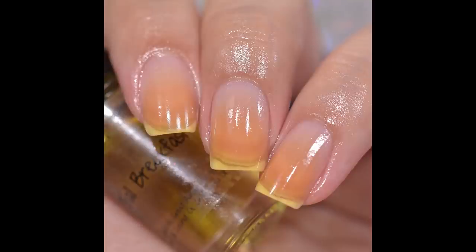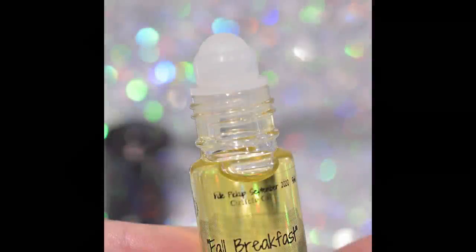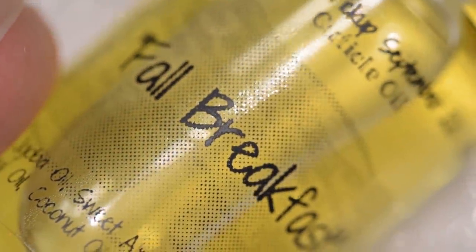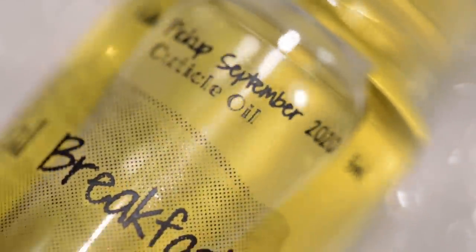Red-Eyed Lacquer is also bringing a cuticle oil for indie pickup. This is going to sell for $5.50. It's called Fall Breakfast. It is going to have 60 bottles available, and it comes in a 5 milliliter roller ball. This was inspired by a fall-themed breakfast, which is a custom blend of blueberries and pumpkin pecan waffles.